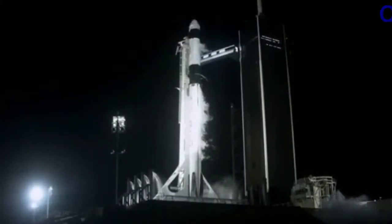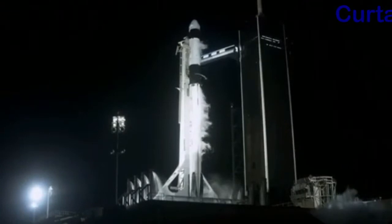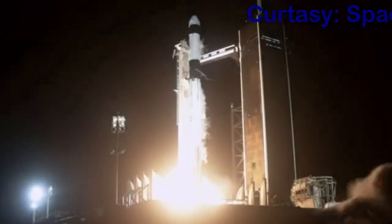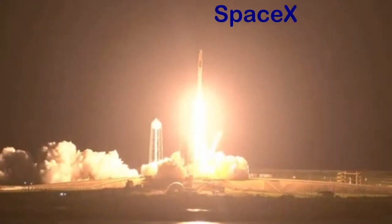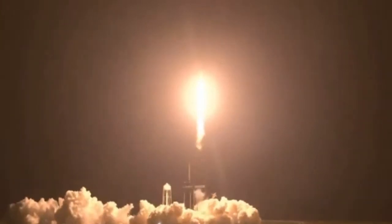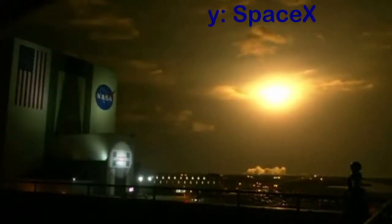5, 4, 3, 2, 1, 0. Mission and liftoff. Godspeed, Endeavour and Crew-2. Copy, 1 Alpha. Endeavour launches once again. 4 astronauts from 3 countries on Crew-2, now making their way to the one and only International Space Station. The vehicle is pitching downrange. 9 Merlin engines on the first stage providing 1.7 million pounds of thrust. Hearing good calls on first stage performance so far.